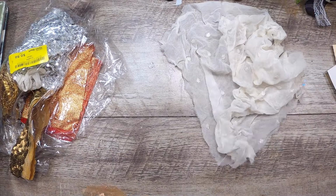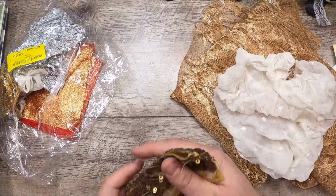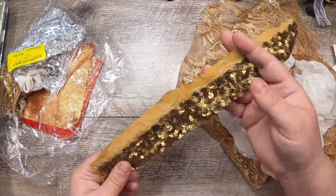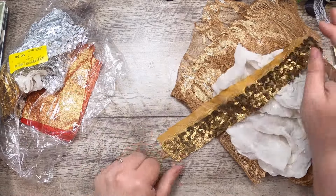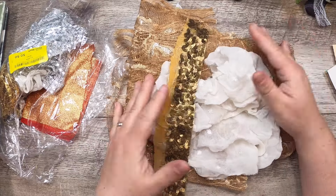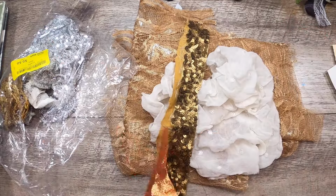I'm trying not to buy fabric right now because your girl's got some fabric. And then this is some sequins. They're really fun, kind of grungy gold. This whole thing, I feel like it could become a journal. This package, it just wants to, you know, do something.